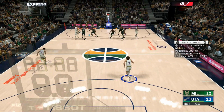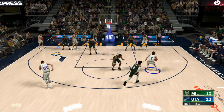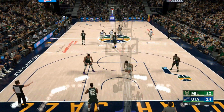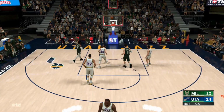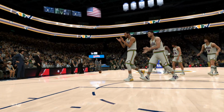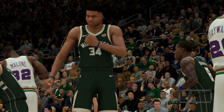Antetokounmpo's got 8 points. Hey, I've always said rebounding is timing and tenacity, but if you got long arms, that helps too, and the Greek Freak has plenty of reach. And they keep hammering away at him inside, forcing the ball into the paint. That shot, no good. And that does it for the first quarter. Jazz lead by 4. And the second quarter about to get started. We'll be back in just a moment.